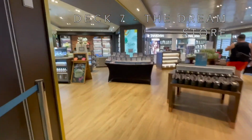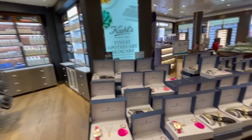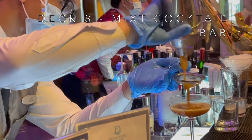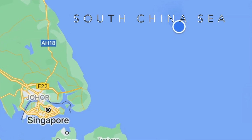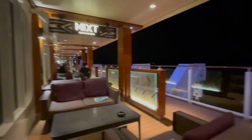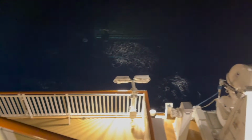After dinner, it's time for more shopping. There are really some good deals here. We need to get drinks again. Still in the South China Sea, I wonder how's the view at night. It is pitch black outside. It's almost certain to have a fun time drunk at night. I'm still in the mood to listen to the calming sea waves.